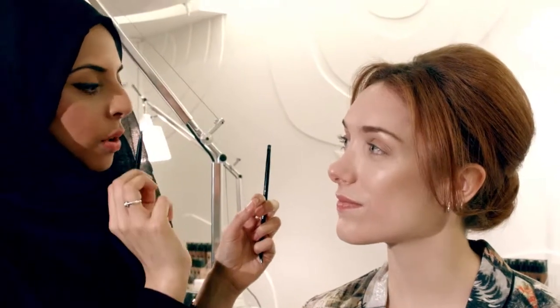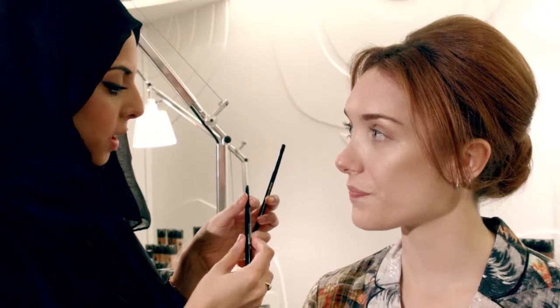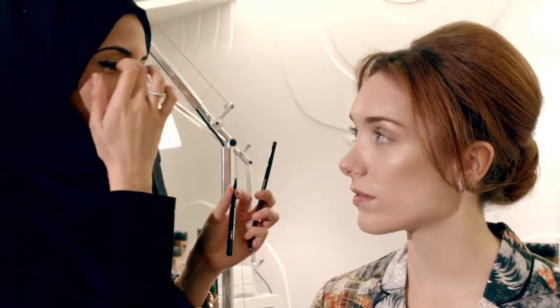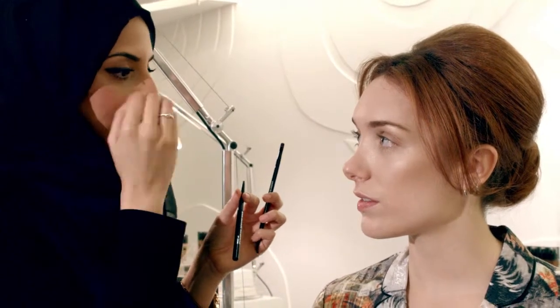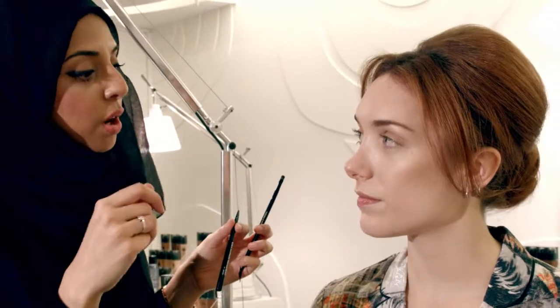So the next thing I'm going to do is just apply a tiny, tiny bit of eyeliner, and I'm using a Kohl, which is in a kind of wind-up pen. But this isn't going to look like a line, it's just going to be in the root of the lashes, so it gives a little bit of definition. And I'm going to really mascara for you.